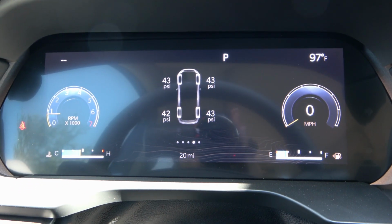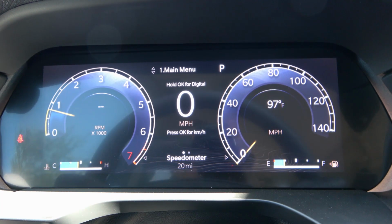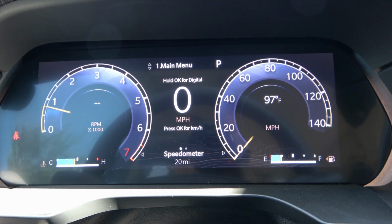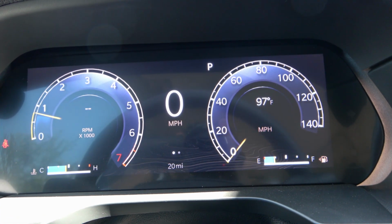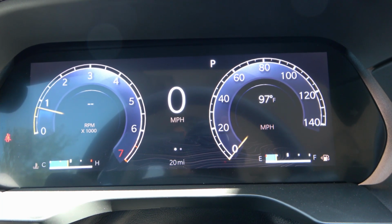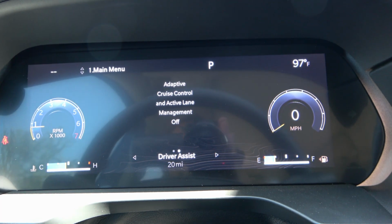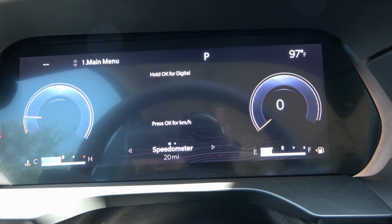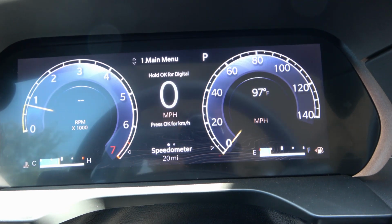Now, first of all, let's go in here. So we have main menu. That basically gives you this, and this is the base display in here. So you have your tachometer left hand side, speedometer on the right hand side. See, I wasn't kidding, it's 97 degrees outside, and it certainly feels like a lot more. And what do we have here? Adaptive cruise control, active lane management off, so you can turn that on or off. Then the driver assist, speedometer. Those are the two options on the main menu. Let's see what else we have.